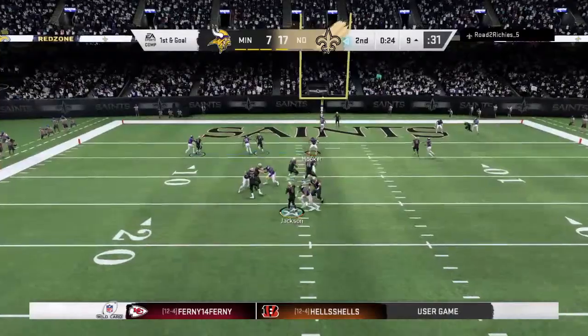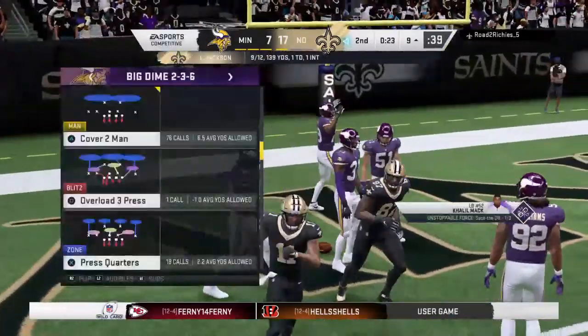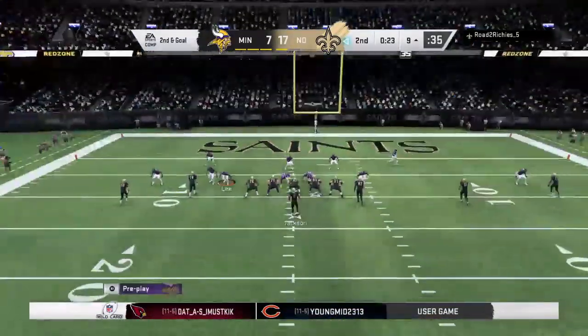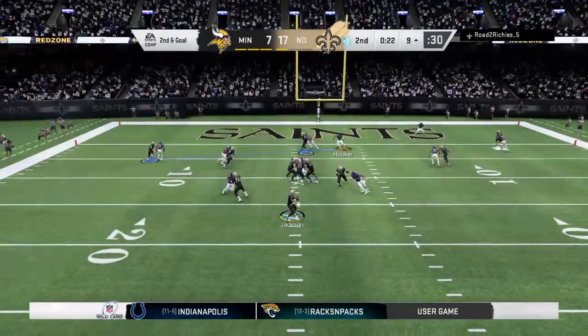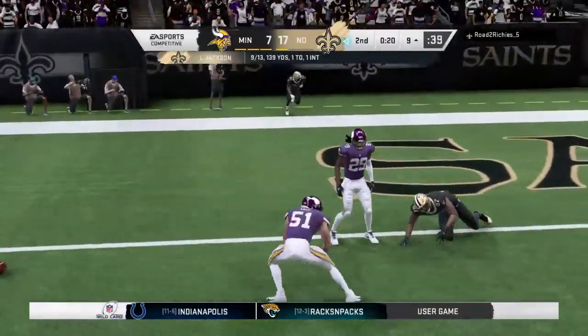From the gun, it's Jackson. And that's going to be knocked away in the end zone. It's incomplete. There defensively to break that one up, Ken Crawley. Another shot from the 9 on 2nd and goal. Jackson now to the goal line, but it's incomplete.